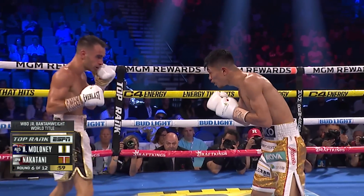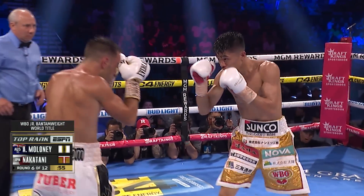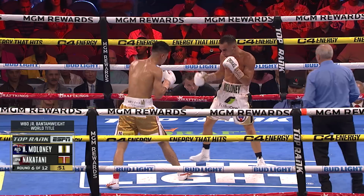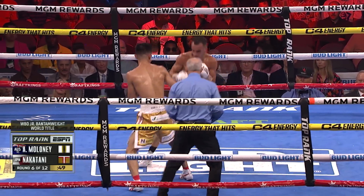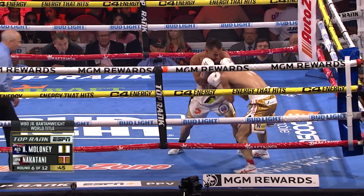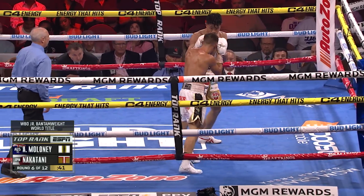But Nakatani's still dangerous. Still dangerous. A lot of versatility. I'm starting to see Nakatani boxing on the outside, setting traps. Beautiful uppercuts up the middle. Good short right hand from Moloney right there. Nakatani took it well.